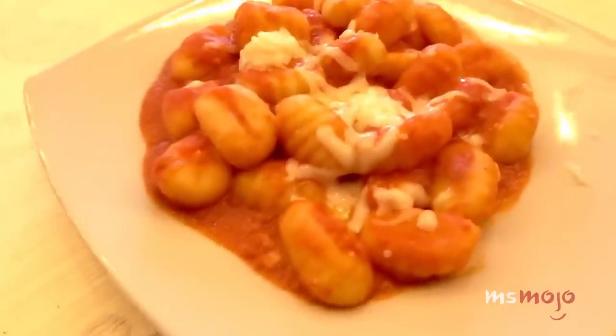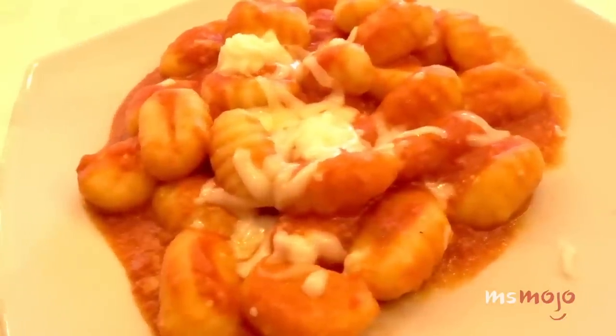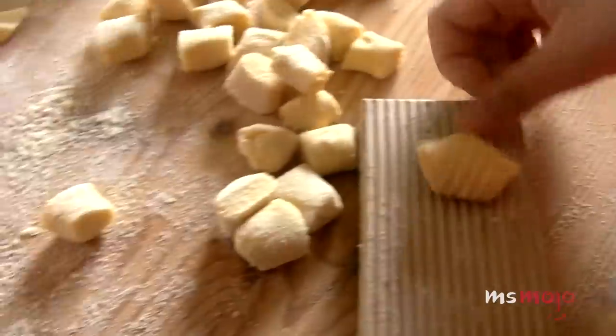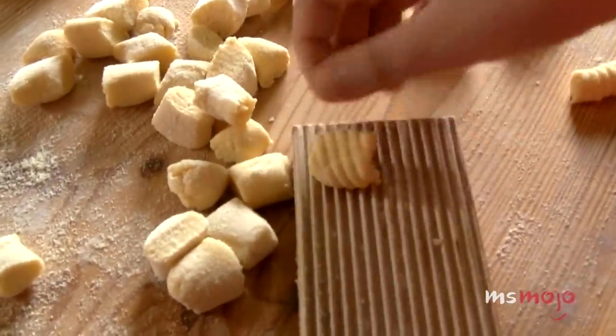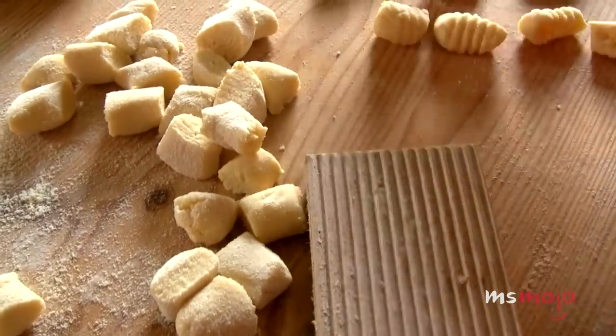Gnocchi is an Italian dish that resembles and can be prepared like pasta, complete with cheese and tomato if that's what you're craving. But it's actually a dumpling usually made of potato. While you can purchase store-bought gnocchi, it's a lot more satisfying to make it yourself.